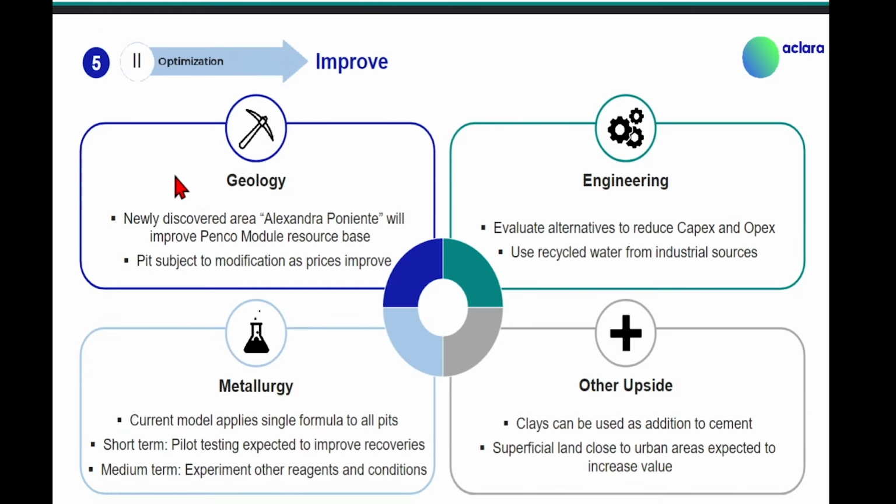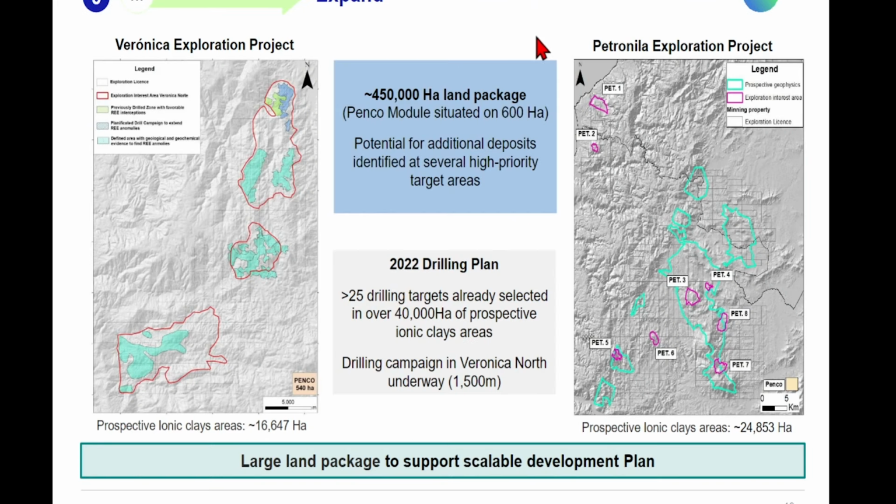In terms of optimization, here we have the improve tab, so feel free to pause this once again at any point. Lessons from the Penco module expected to improve future module economics. Expand: the company does have a 450,000 hectare land package, with potential for additional deposits identified at several high priority target areas. They do have a 2022 drilling program. 25 drilling targets already selected in over 40,000 hectares of prospective ionic clay area. Drilling campaign in Veronica North underway, 1,500 meters. Land package to support scalable development plan.